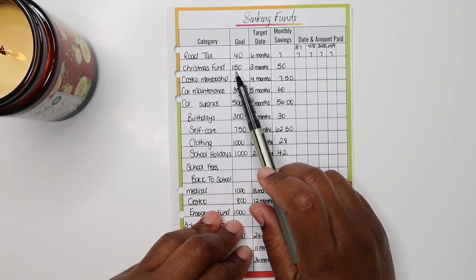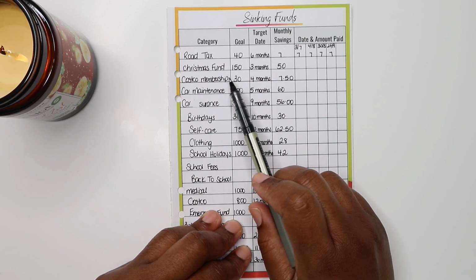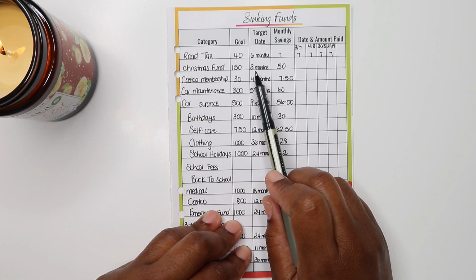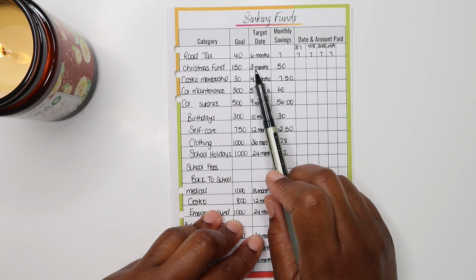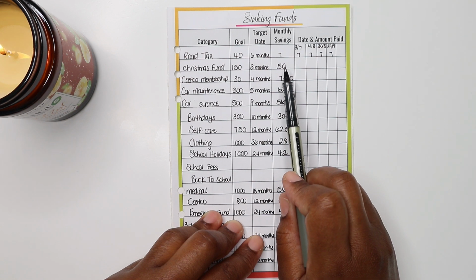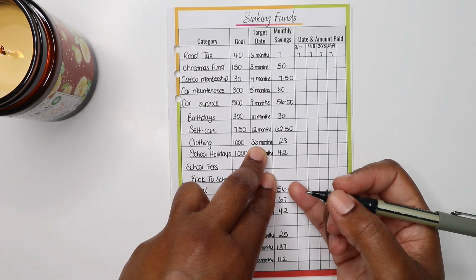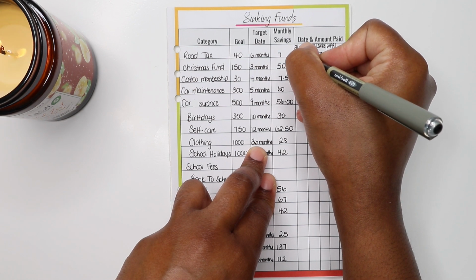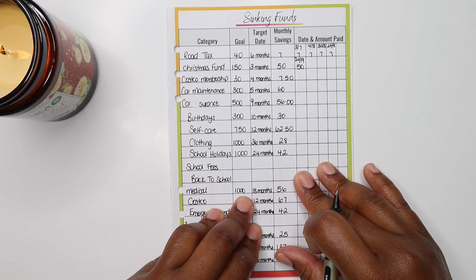Our Christmas fund, our goal is £150, and this is for food and any sort of gifts, okay? And my target date is 3 months, because we are already heading into October in a couple of days, and I decided to save £50 because obviously it's a shorter time period. So to get to the 150, we will have to save £50 a month. So our first £50 went into our Christmas fund on the 24th of the 9th. So I'm just going to put the 24th of the 9th, and that's £50 that went in. So we've basically got £100 left.